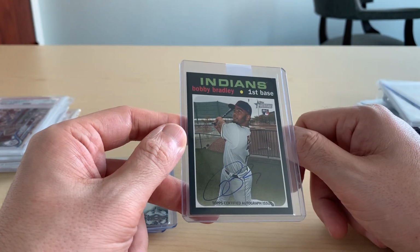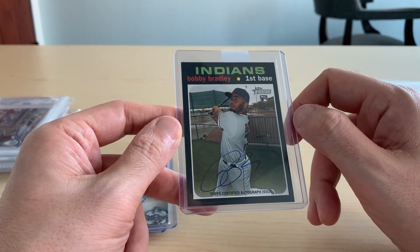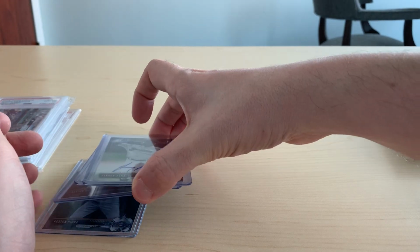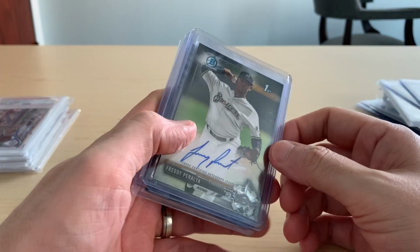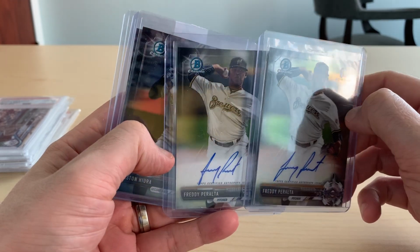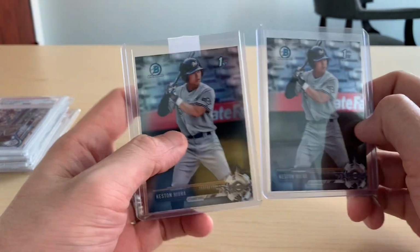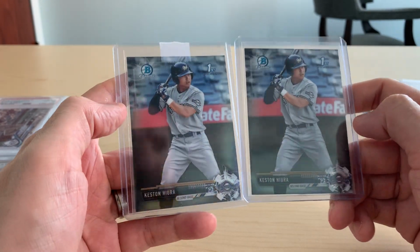Bobby Bradley's one that people sort of go back and forth on whether or not he'll be good, but it was a risk that was worth taking at $18. From a Blowout forum member, I got these 2 Freddie Peralta 2017 Chrome Autos for like $6 a piece, and he's tearing it up in spring training. And these 2 base Chrome Keston Hiuras.